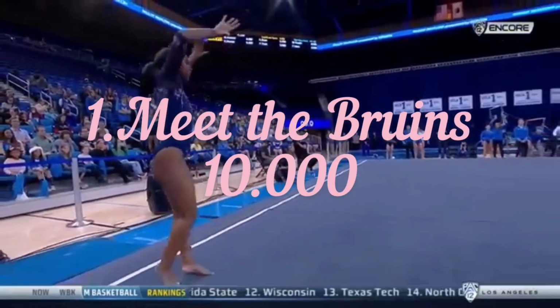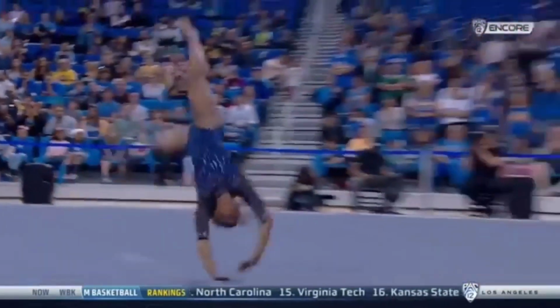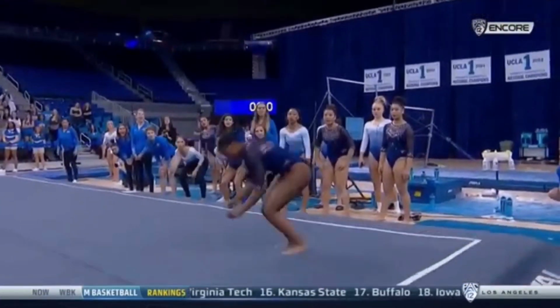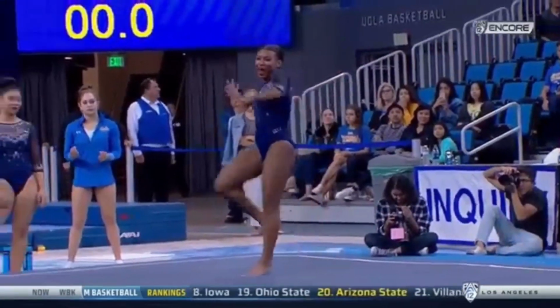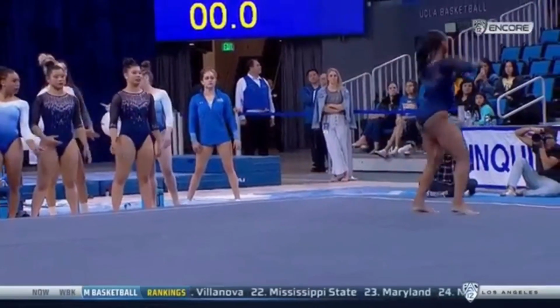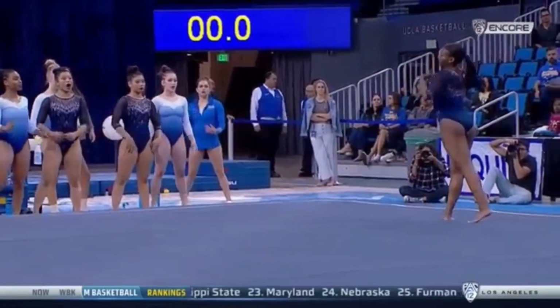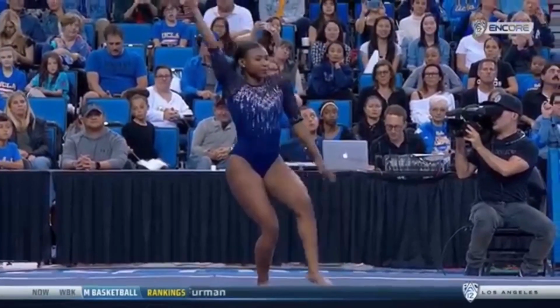Remember that Ohashi will do it for the final time here in just a couple of minutes, but let's focus on Nia Dennis. Opening pike full in. Mid-season, we saw her debut that last year. She also has a double Arabian, but had trouble landing it. So I asked Jordan, are we going to see it go back and forth this year? She said no, the pike full in's the best choice, and we're sticking with it.